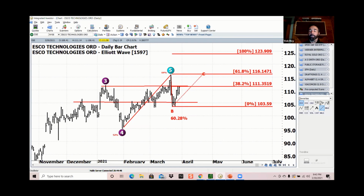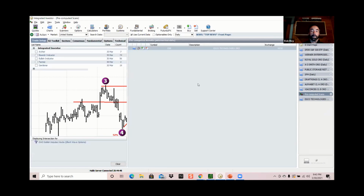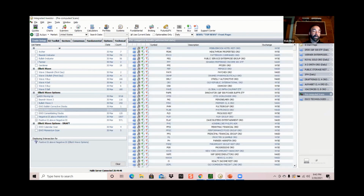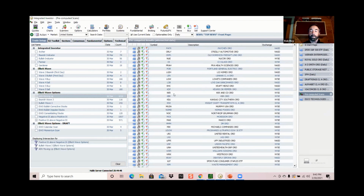So I don't think that's the best that we can do. I think we can find something else. So let's come back to the other search where we had the positive directional indicator, bullish wave 3, ADX turning up, all those things working well.